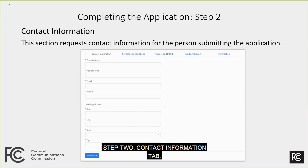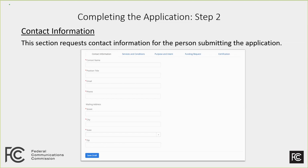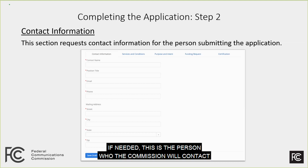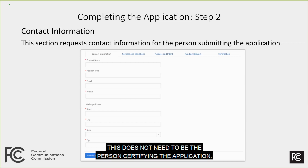Step 2, contact information tab. This step requires that you fill in the contact information for the person submitting the application. If needed, this is the person whom the Commission will contact if there are any questions or issues with the application. So make sure that someone is readily available at the phone number and email you provide. This does not need to be the person certifying the application.